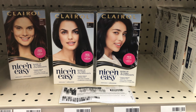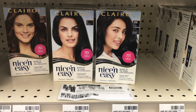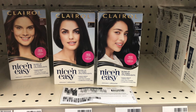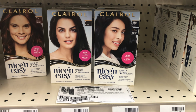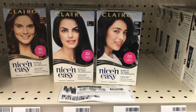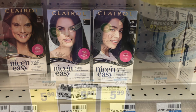If you don't want to print any, we actually have 2 in our app that will double dip, the BOGO coupon and the 5 off of 2, so you can actually do this deal by itself. But I'll be using this 6 off of 2. When both coupons come off, if I'm doing this by itself, I will end up paying just $4.99, and I'll get $4 back, making both items just 99 cents.